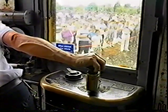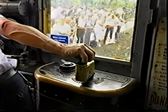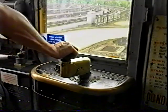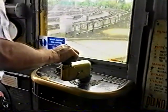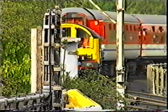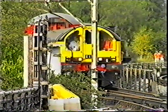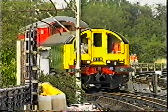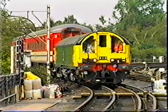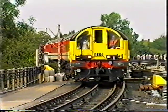We joined the London Underground test crew from Ealing Common Depot in the cab of battery electric loco number L44 for a run over the district to Barking. As L44 hauls slowly out of the depot yard, we can see that it heads one of the most unusual trains ever to run in passenger service on the Underground system.